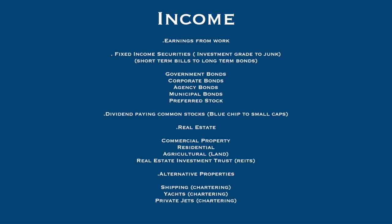Let's say interest rates pop up to 5% and you've got a 2-year note that only gives you 1.5. You're going to have to wait 2 years to reinvest that. But if you have a 3-month deposit, you can wait a few months and then put that money into a 5% yield investment, right? So that's why short-term bills are less risky. Their prices don't move as much as well. So there's all kinds of bonds that you can invest in.